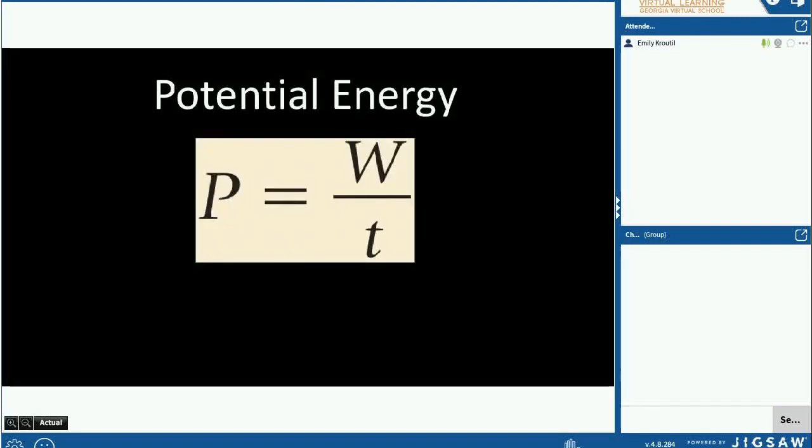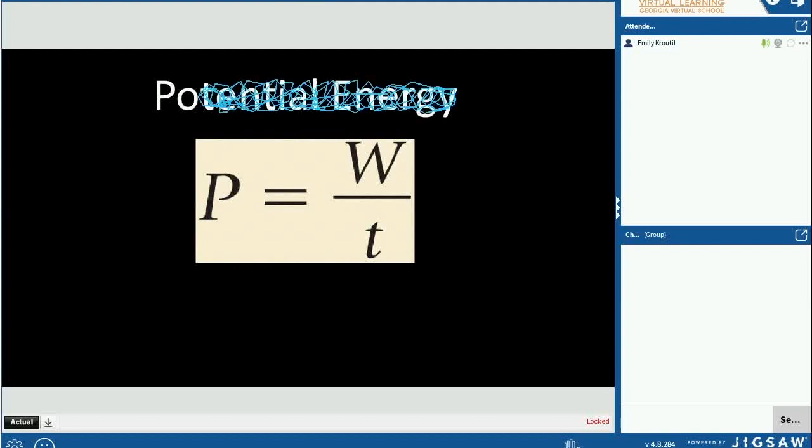Okay, so now let's talk about, this should not say potential energy. It's close. My dad likes to say, close but no cigar, right? It's power. That's what this P stands for. It's power.